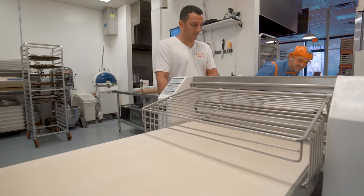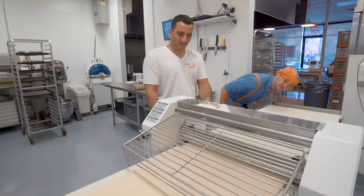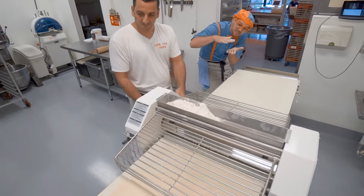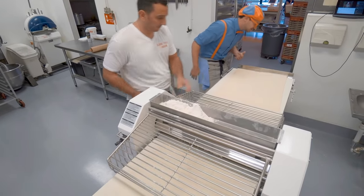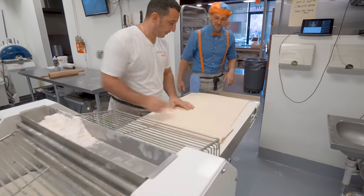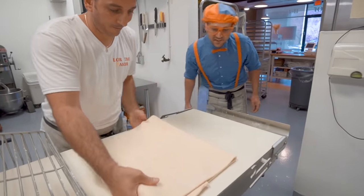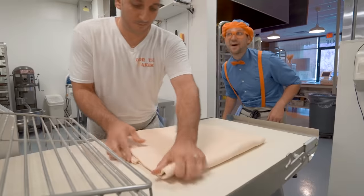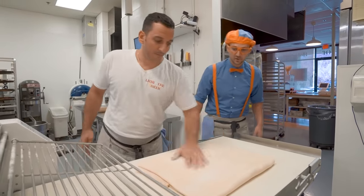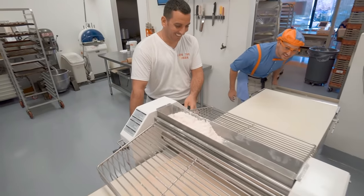Whoa! It's getting bigger because it keeps getting squished down. Okay, another time to fold. Whoa, that looks so cool. Okay, a little bit more flour. Good job. Thank you. Okay.